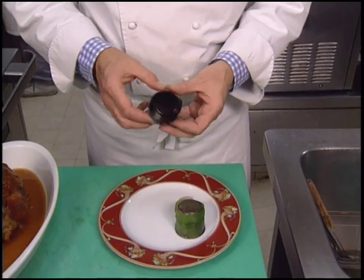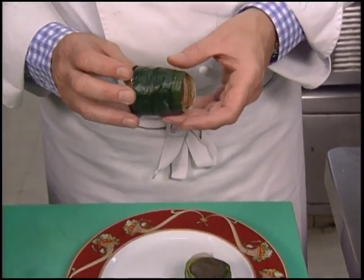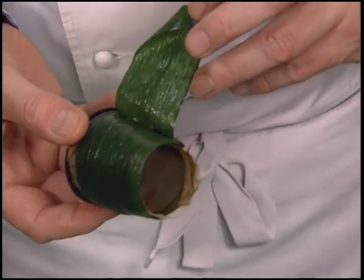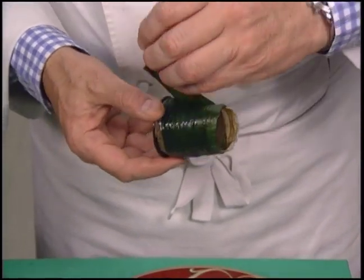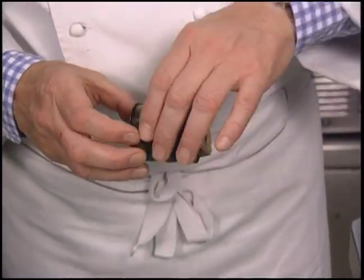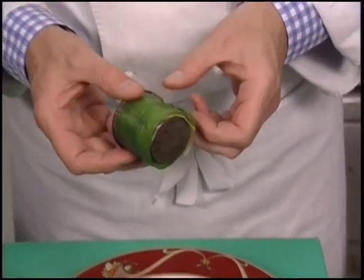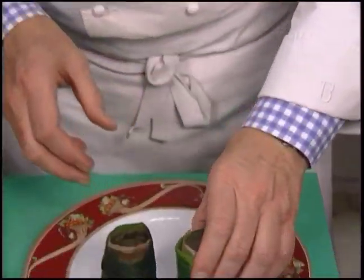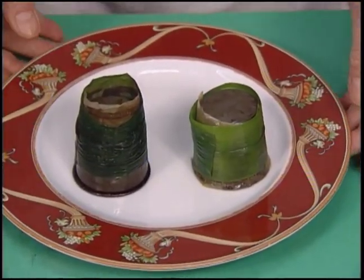So we're going to prepare some leek green baskets. What we do is we take the leek greens, which have been blanched, and roll them around a mold. And then we're going to deep fry them.